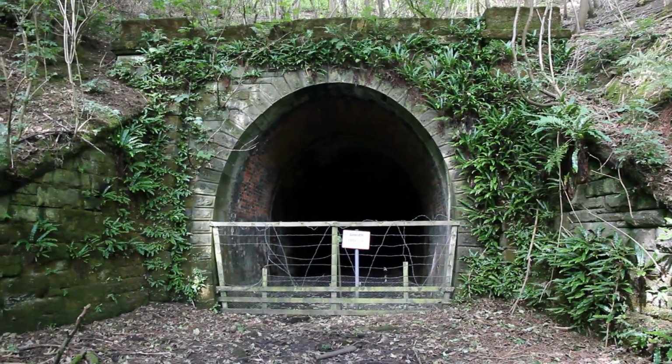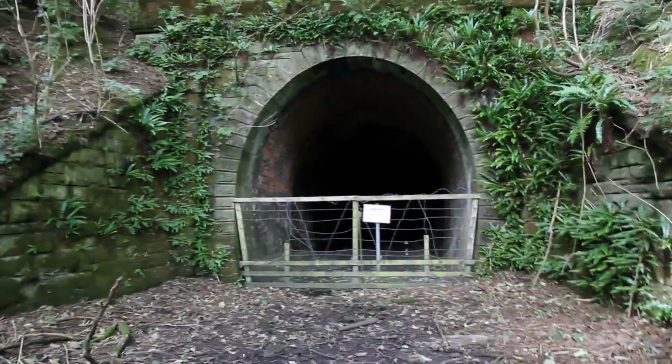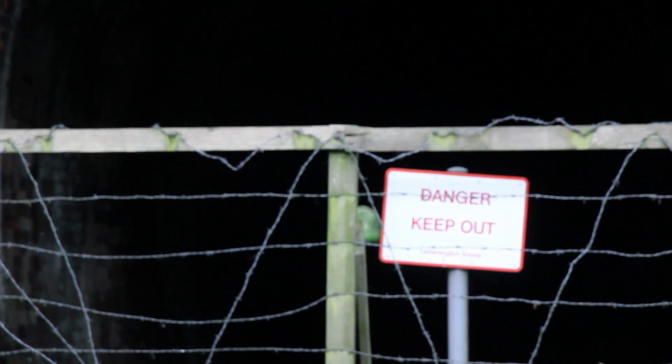And this is what we've come to see, the Hillhead Tunnel, which is 351 yards long, and you can just about see the other side past the sign there.